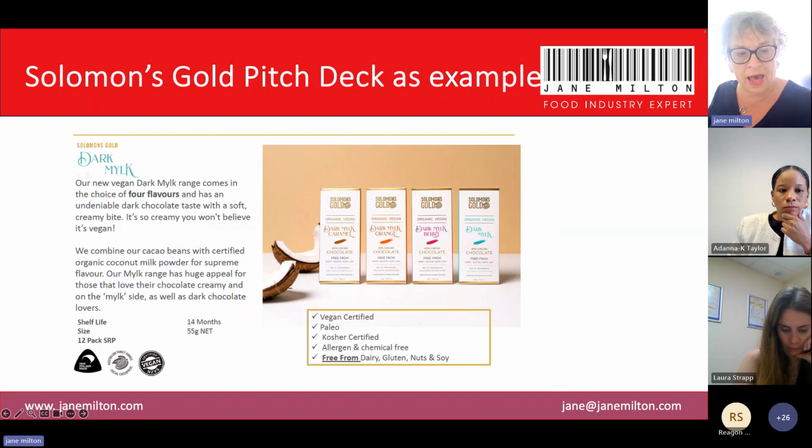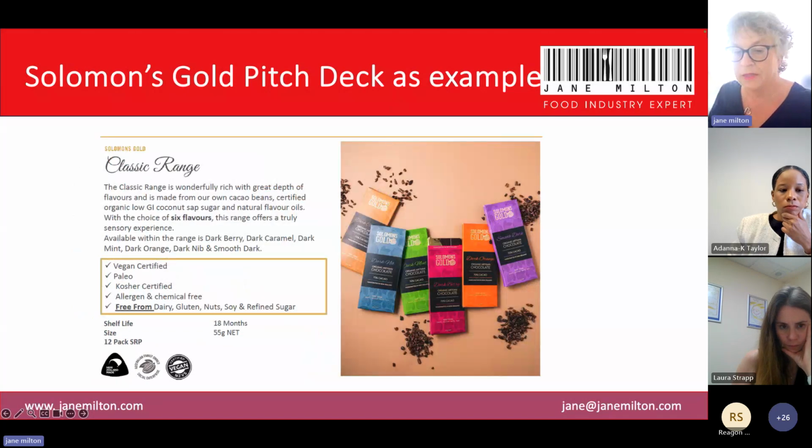Then they have their range. So this is one of the ranges that they're hoping to get into the UK. They have a second page with a second range. They tell you what's different about it, what shelf life it has, what accreditations it has along the bottom in symbols.